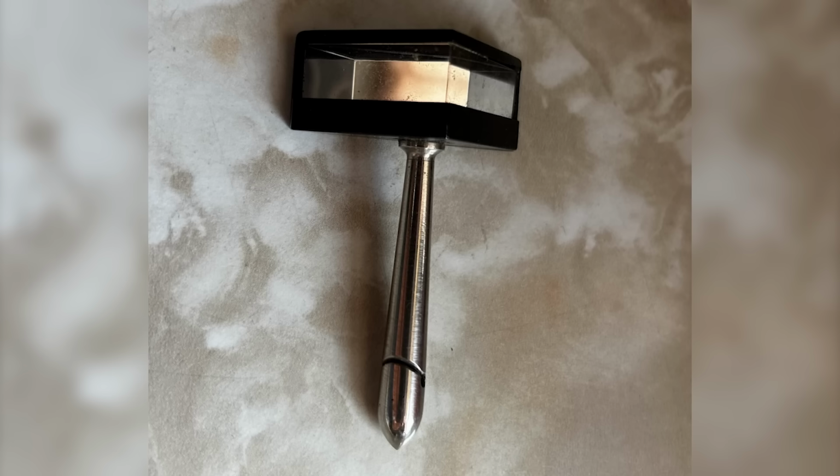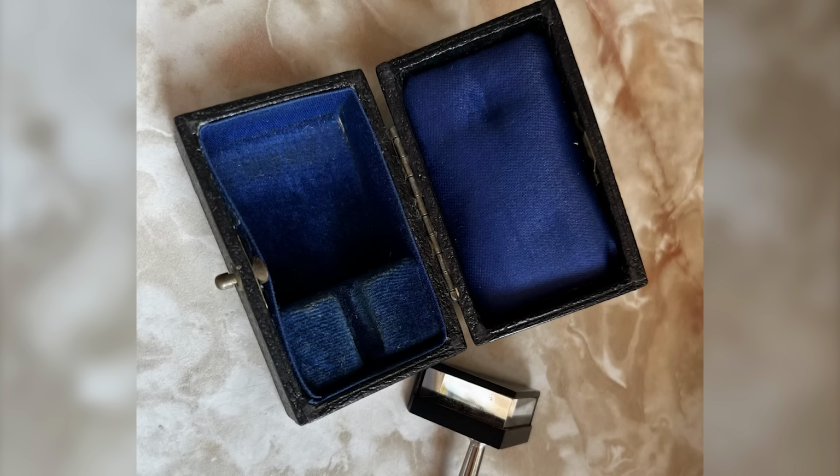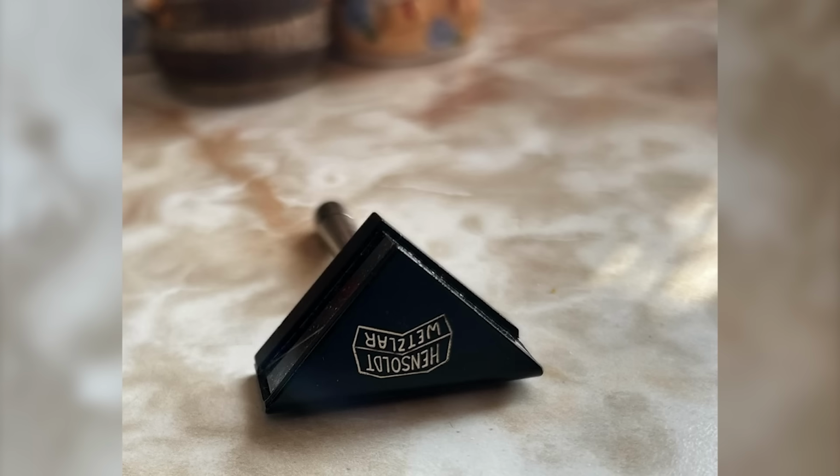I found this in an old house I was helping to clear out. It's about 2 inches long, has a silver handle and a glass prism insert, and came in a small latched box. The manufacturer appears to be German. Any idea what it might have been used for?